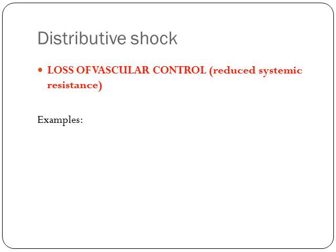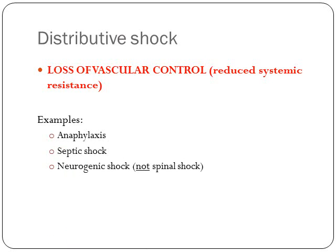So distributive shock. So this is when you haven't got your vascular control. So instead of constricting, you dilate, and it means that you get reduced systemic resistance and problems that way. So have people got some examples for this? Because this is probably the main area of shock you need to know about, this and hypovolemic. Yeah, so sepsis. Yeah, exactly, anaphylaxis. I think they're the two main ones.